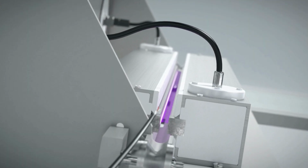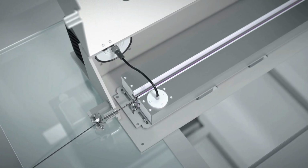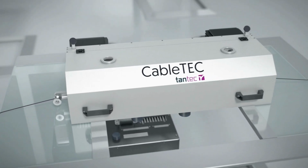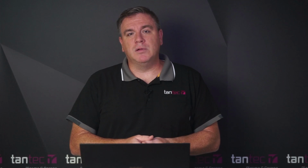We move on to more of a higher speed corona based system where we're trying to treat 360 degrees. We would look at our CableTech system. This is designed for smaller gauge, 10 millimeter in diameter and smaller type wire running through there. Passes through, and we have two electrodes that will allow the full treatment of the part as it passes through at speeds in some cases up to 600 meters per minute, depending on the treatability of the part itself.